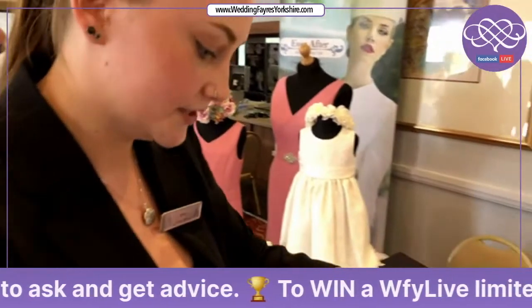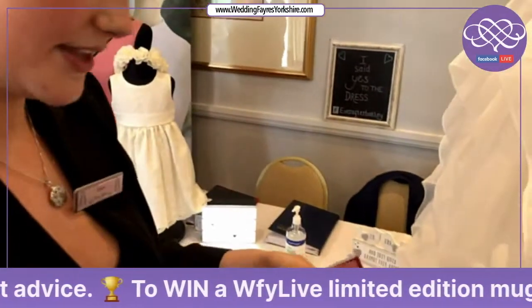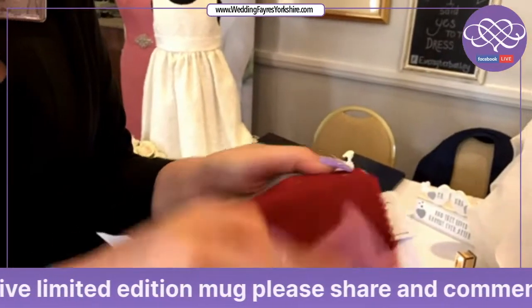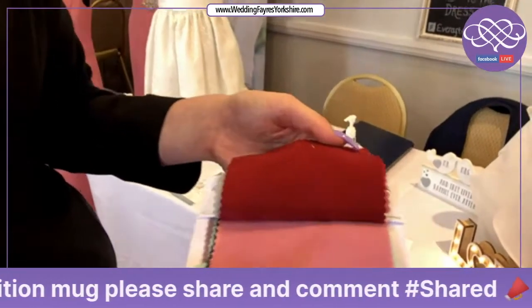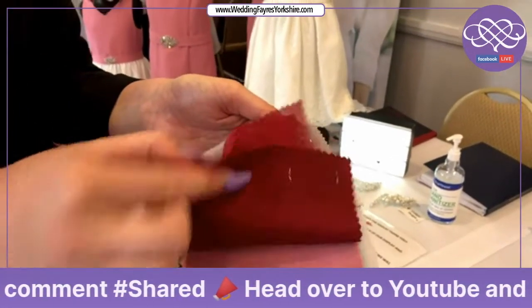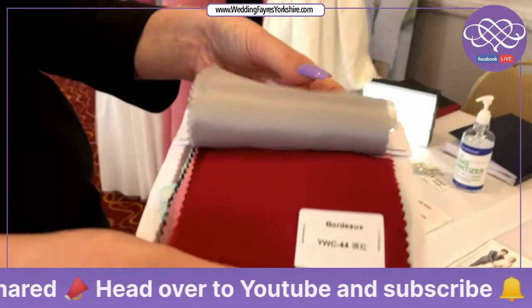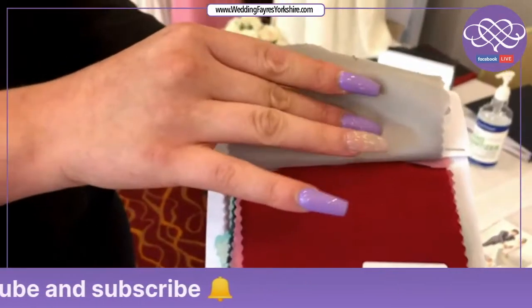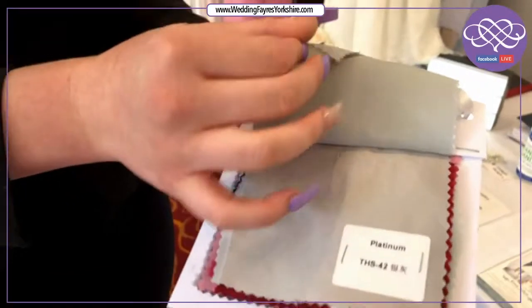So, for example, the dresses that you can see are this colour here, which is the vintage rose, which I think is a lovely pink. You can see that there. Some more examples is this one here, which is Bordeaux. A lovely, lovely red, perfect for autumn. A bit more of a sage green colour here called Platinum. Top layer there.